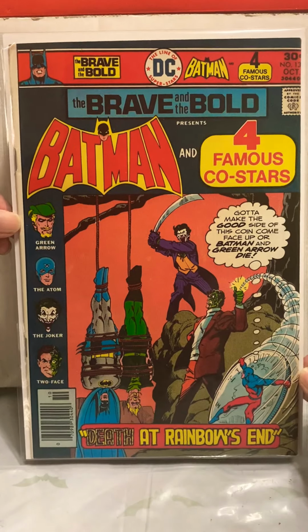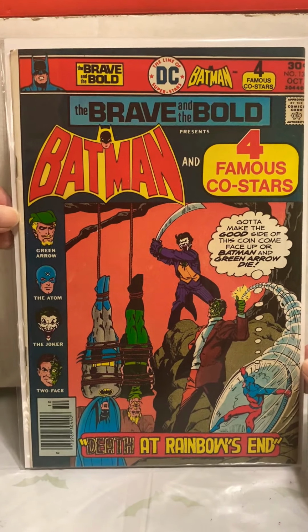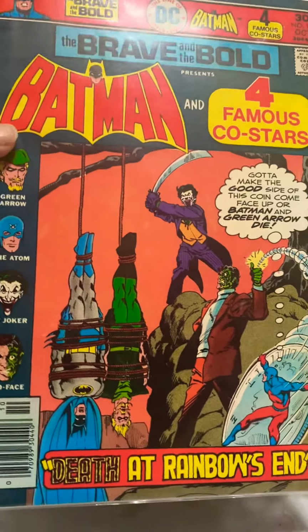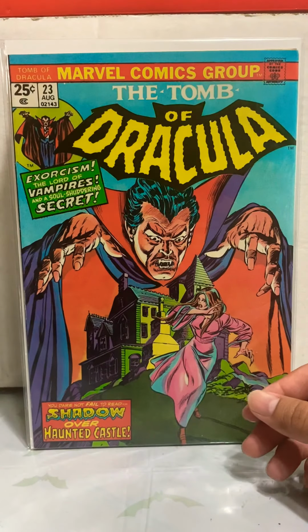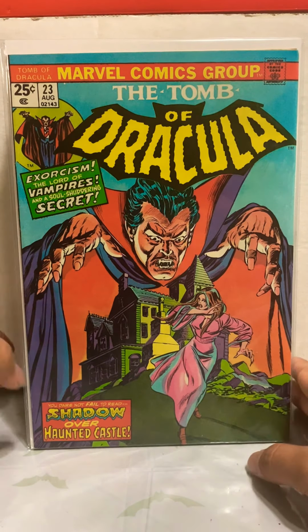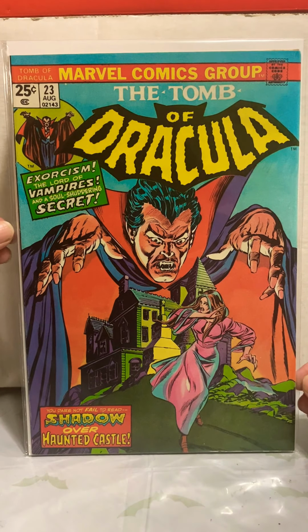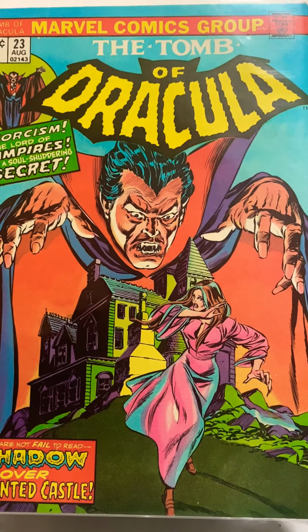Brave and the Bold number 13, Joker cover in there. And Two-Face, Batman. Tomb of Dracula number 23. I thought this is a great cover. Shadow over Haunted Castle. He's just overlooking the entire castle.